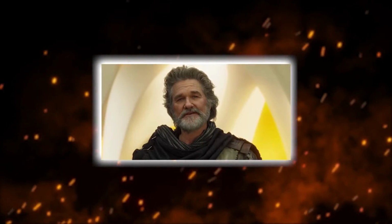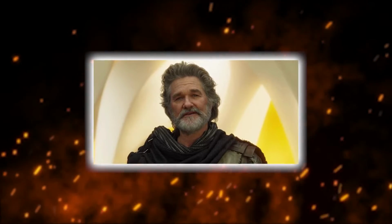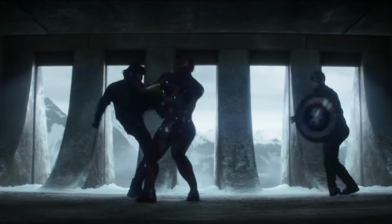Also, in flashbacks like Kurt Russell's Ego trips back to the 1980s in the Guardians of the Galaxy sequel, these trackers also play a big part in making the characters look younger. Oh, so that's how they showed a younger version of Tony Stark.